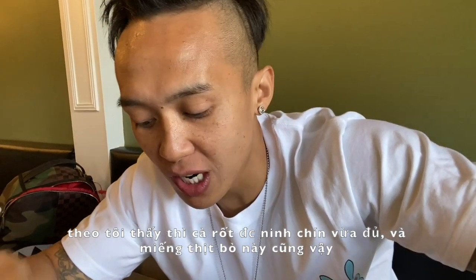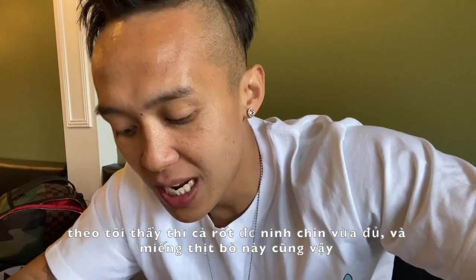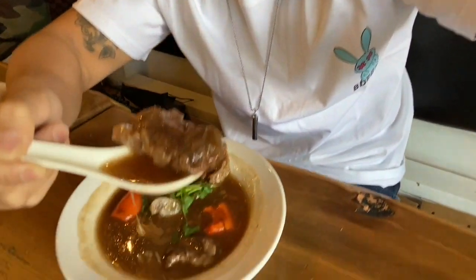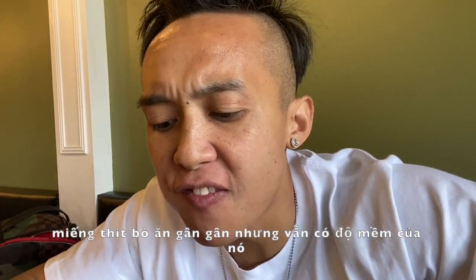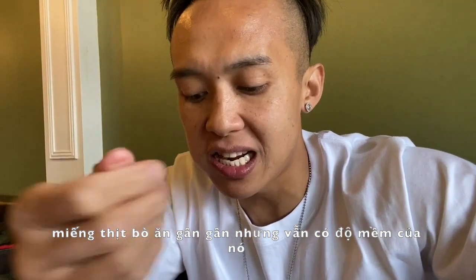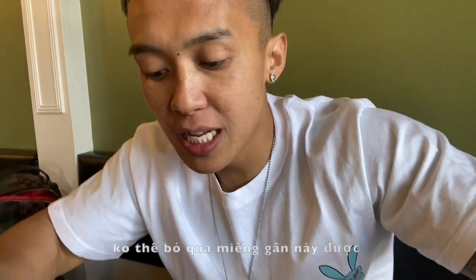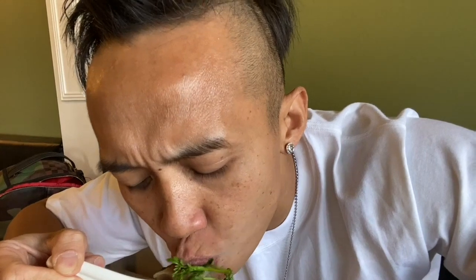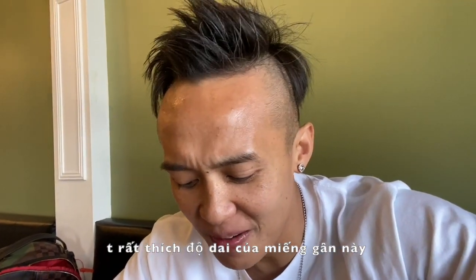It's been stewed for a long time, obviously, but what I'm excited about most is this big chunk of beef right here. Look at that. You see that? That's huge. So tender. Love the fat on it. It still has a lot of the joints in there, so it's stretchy. Okay, let's go for a big dip. This big tendon right here. It's so elastic, I love it.